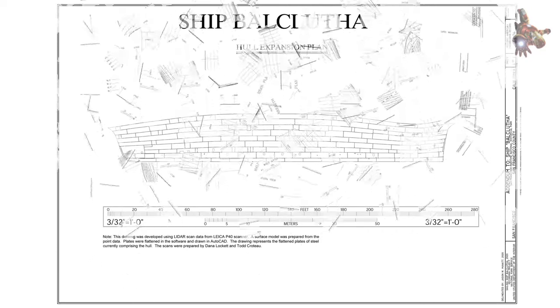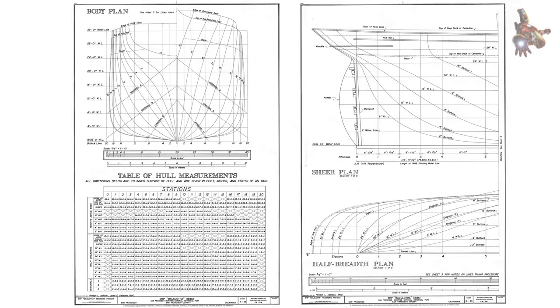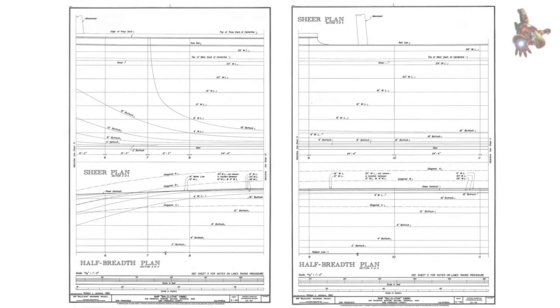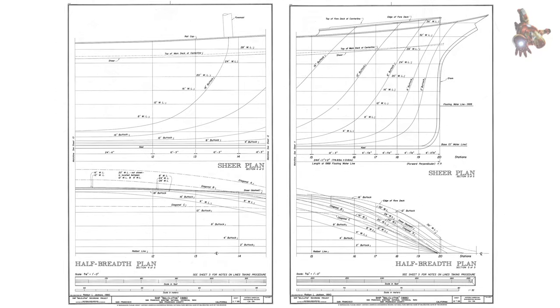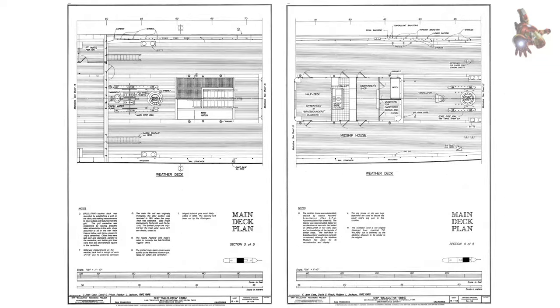Following her cinematic debut, the Pacific Queen entered a period of decline, serving as an exhibition ship while gradually succumbing to the effects of time and neglect. However, in 1954, the Pacific Queen's fortunes took a turn for the better when she was acquired by the San Francisco Maritime Museum. Under the museum's stewardship, she underwent extensive restoration efforts and was once again given a new name, Balclutha.